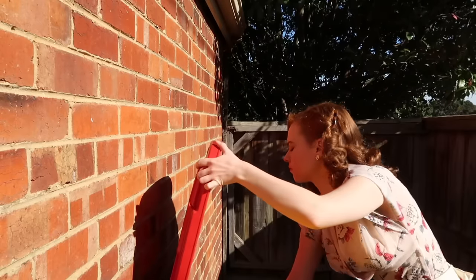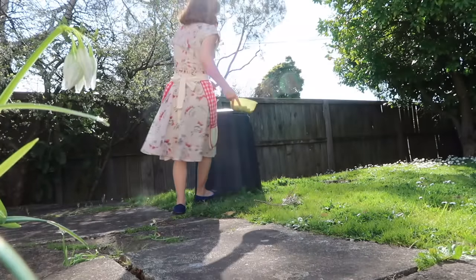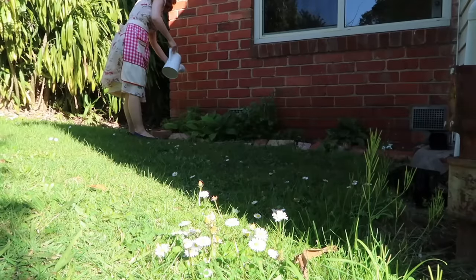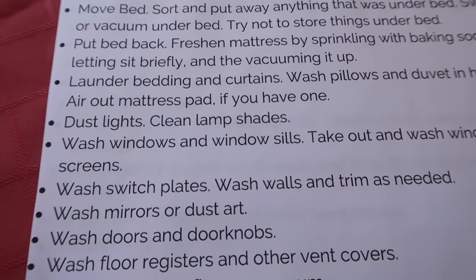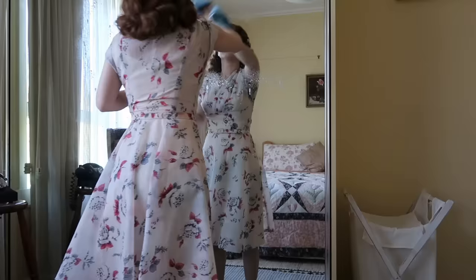I emptied all the garbage in the house, took out the compost and put it in our compost bin, watered the plants, and I chose a weekly chore to do in the bedroom, which was cleaning the mirrors and then cleaning the doorknobs, not just in my room, but all through the house.